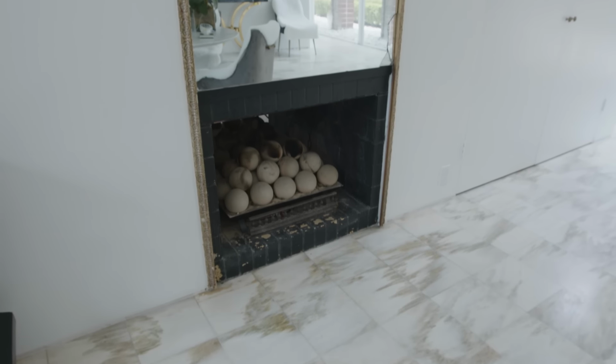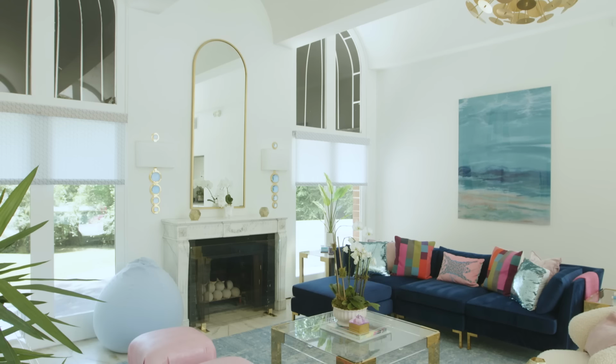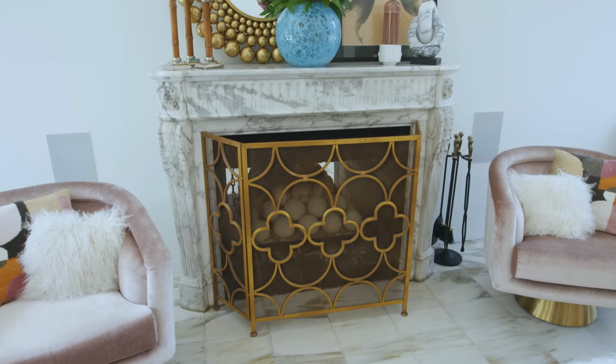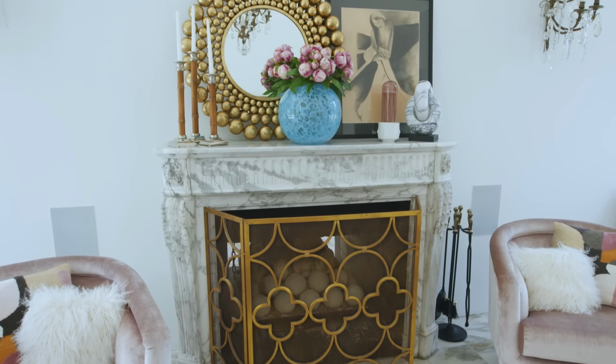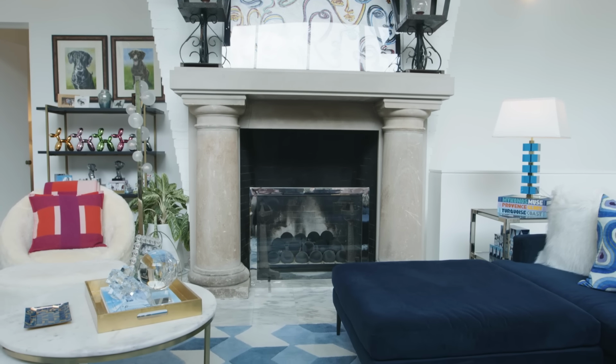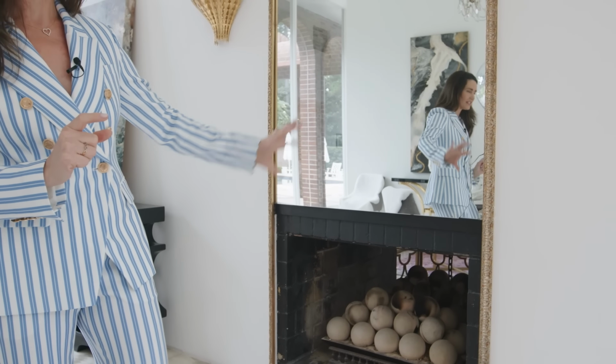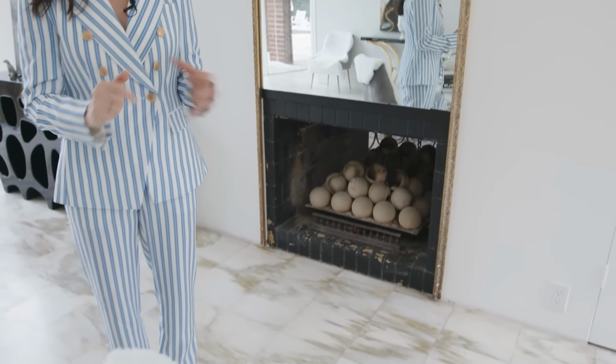We have, I believe, 7 fireplaces in this home, and they are unbelievable. We have actually changed, I believe, every single fireplace. This is a see-through fireplace. It's a double fireplace. So there's one on this side and one on the other side in the living room.